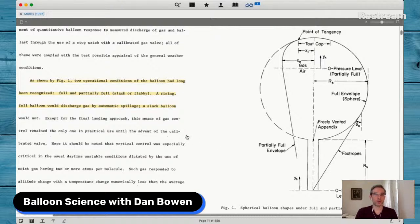As shown by figure one, two operational conditions of the balloon had long been recognized, full and partially full, or slack or flabby. A rising, full balloon would discharge gas by automatic spillage. A slack balloon would not. Except for the final landing approach, this means of gas control remained the only one in practical use until the advent of the calibrated valve.